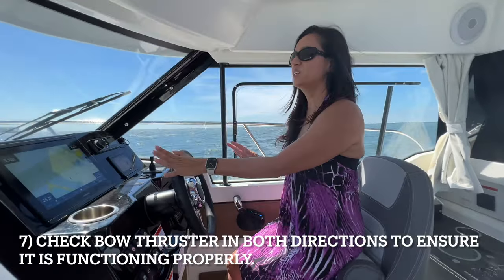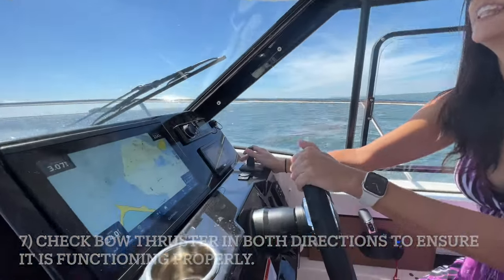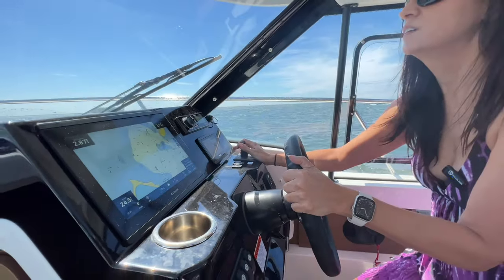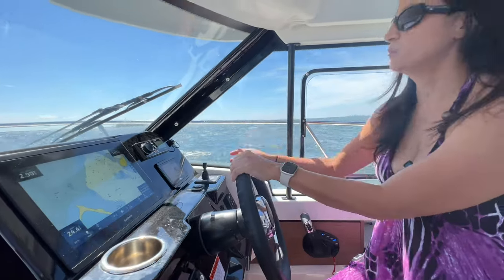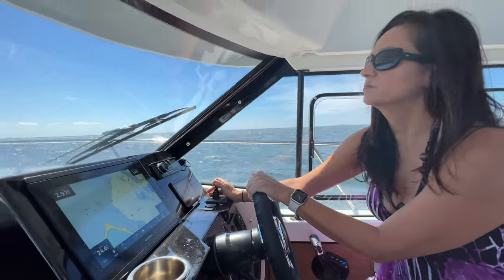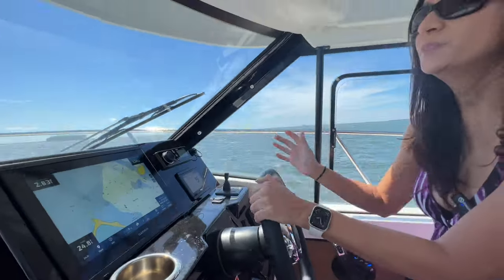So I'm currently at idle speed, and now if you have a bow thruster, you're gonna wanna check that. So first I'm gonna check left. And as you can see, it is moving left. So now I'm gonna check right. And it works pretty well.